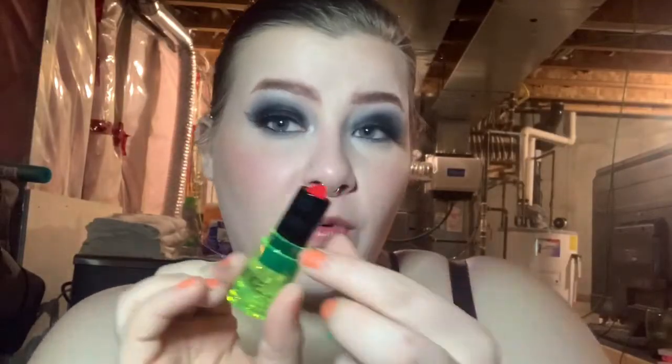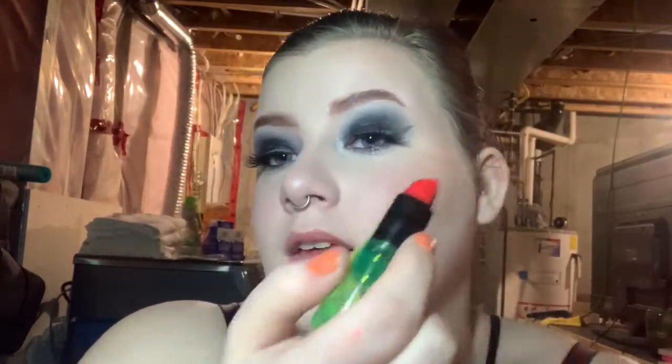I am going in with the lipstick in the shade Miss Argentina. Oh my god, that's so cute. I fully believe that a bold eye and a bold lip go together, and you can't change my mind on that. Plus, I'm wearing a mask. I'm gonna take it off in 20 minutes anyways.